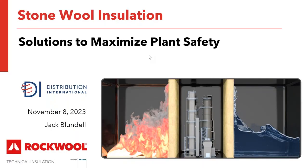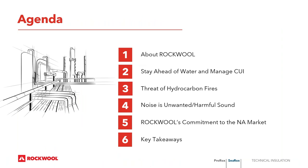So to start, just a little bit about Rockwool as an organization for those that are not as familiar with us. And then I want to provide some information on why water repellency is critical for industrial insulation systems and really highlight the challenge of water ingress and how it leads to corrosion under insulation. And from there, understanding what hydrocarbon fires are in industrial plants and how passive fire protection minimizes the dangers of these aggressive fires. And additionally, just how a properly designed and specified insulation system can help with industrial plant noise challenges. And within each of these topics, just looking at what are Rockwool's specific solutions that protect from the water, fire, and noise. And finally, I thought it'd be important to share some of the key company developments that Rockwool has taken to emphasize our commitment to this very important and growing industrial insulation landscape in North America.